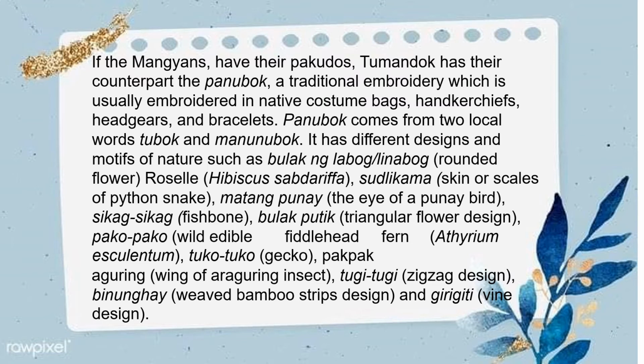tubok and manunubok. It has different designs and motifs of nature such as bulak ng labog, rounded flower, roselle, hibiscus sabdariffa; sudlikama, skin or scales of python snake; matang punay, the eye of the punay bird; sikag-sikag, fishbone; bulak putik, triangular flower design; pako-pako, wild edible fiddlehead fern; aguring, tugi-tugi, and girigiti.